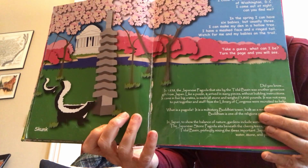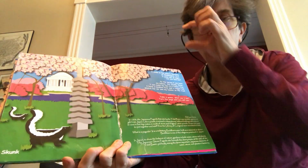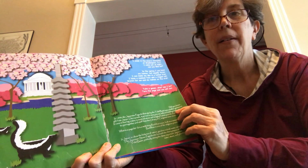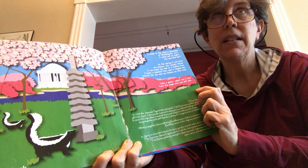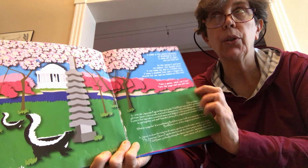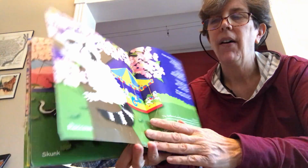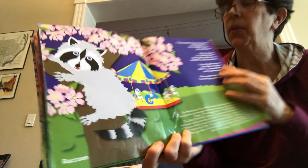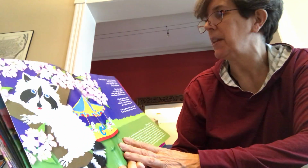This animal has a mask on her face and lots of babies. Do you have an idea? Does it start with the sound R, like the letter R? There it is. It's a raccoon. Wow. Are you having fun with these riddles?